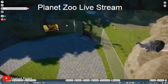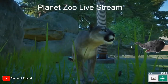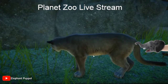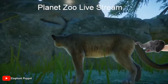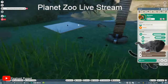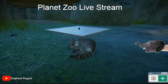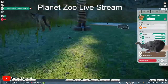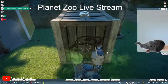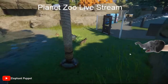And last, certainly not least, is the cougar. These guys are absolutely fantastic. Look at their coats, ignore the scars, but look at the coat. There's the baby cougar. Let's wake her up. They can jump up there if they like. There's the baby cougar.